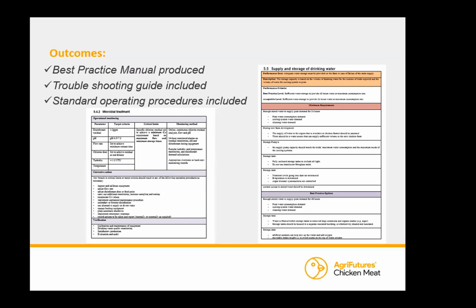The document's set up hopefully in a way that's reasonably easy to follow, where we've got a performance goal and a description, and then what we call best practice level and then acceptable level. And that's sometimes a little bit hard to define, and every now and again it's the same for a really critical point. But there are other instances where there's both best practice and also an acceptable range that might be a little bit high for the key criteria.